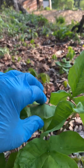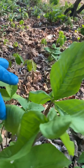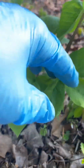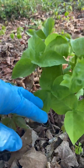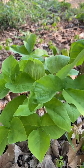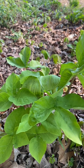So let's see how many jacks they got. Here's a jack. There's a jack. There's three jacks right here. There's a jack. Let's see what else we got in here. It's a healthy looking specimen of Jack in the Pulpit, wouldn't you say? I see 3 jacks, but this isn't my biggest patch. This is just the one we're at. I've got, I don't know, 10 patches on this lot.